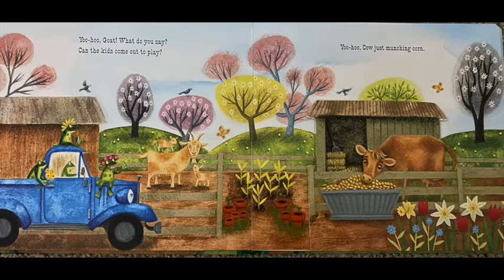And you can see in the picture that there's a goat, and you call 2 baby goats kids. So the Little Blue Truck is asking the goat if the kids can come out to play, because that's what you call baby goats.